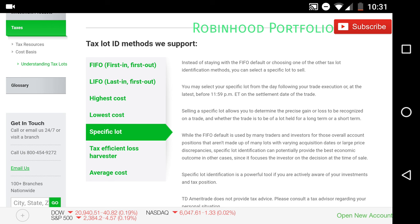And again, there are a number of different ID methods for the accounting purposes with regards to following trades. The first in, first out is the default mandated by the IRS, but you can see here there's a number of different methods that are supported, at least here by TD Ameritrade and Robinhood. Not sure what they support, but you can see in the middle here specific tax lots are able to be specified even after a trade is executed. Again, the day following the trade execution or at the latest 11:59 p.m. Eastern Standard Time on the settlement date of the trade.